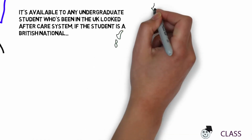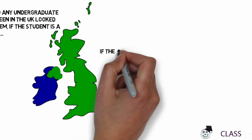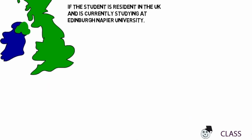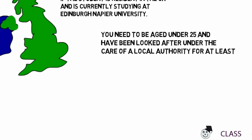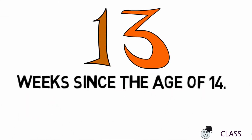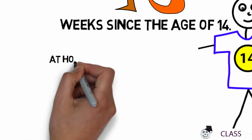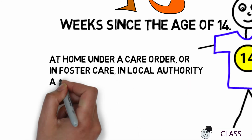The student must be a British national, resident in the UK, and currently studying at Edinburgh Napier University. You need to be aged under 25 and have been looked after or in the care of a local authority for at least 13 weeks since the age of 14. At home, under a care order, in foster care, in local authority accommodation, or in kinship care.